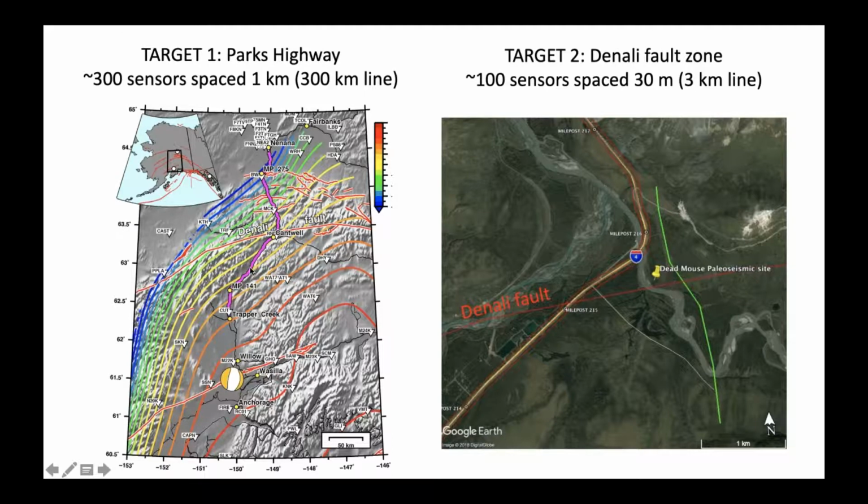So there's 300 or so dots along this line, and there was another zoomed in line 3 kilometers long crossing the Denali Fault. The spacing here is somewhere around 30 meters, but more like as small as 3 meters across the actual fault. We had two simultaneous experiments, both of them centered on the Denali Fault, shown here crossing at Cantwell.